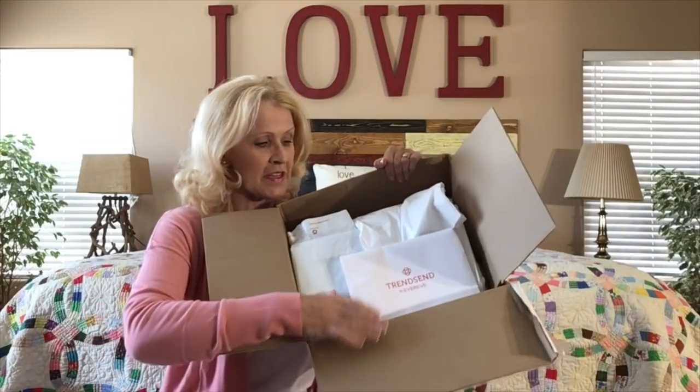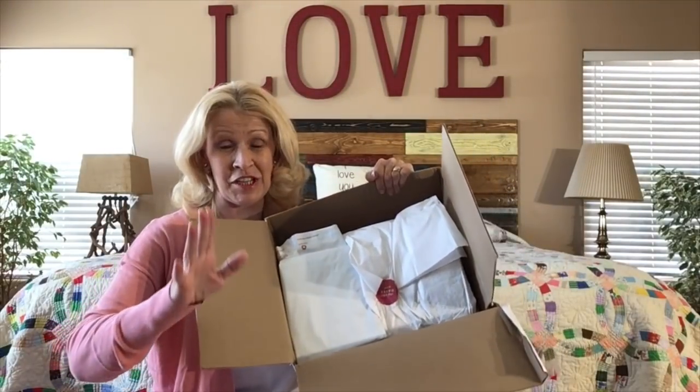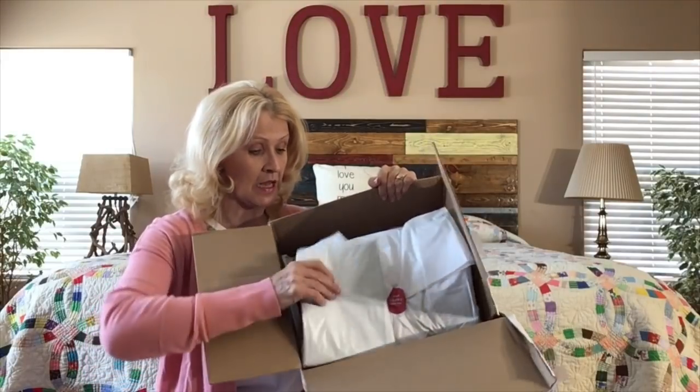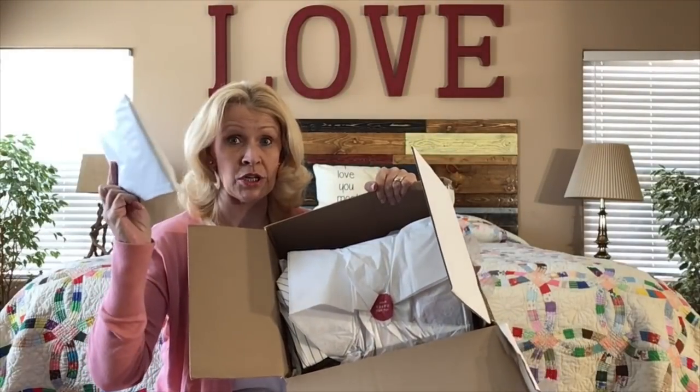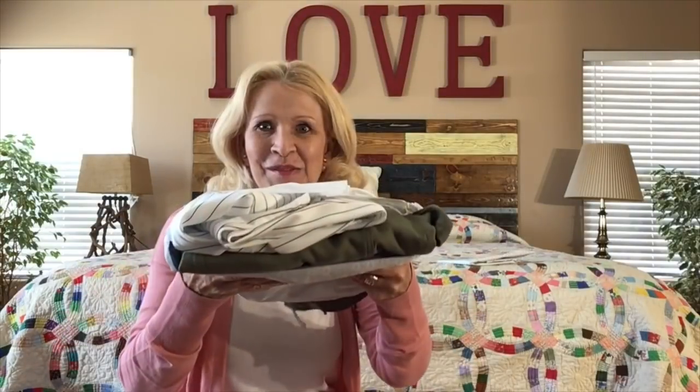Okay, this is what the inside of the box looks like. We have some paperwork with all the information about Trendsend, how to return, how to purchase, how to check out. There's also a great big return mailer. Postage is free both ways with Trendsend. Did I mention there's 0 styling fee? I really like that. Here's bundle number 1.